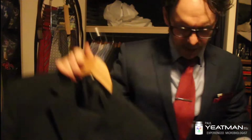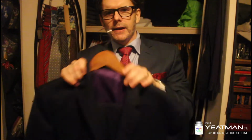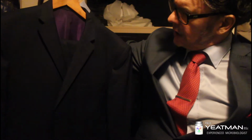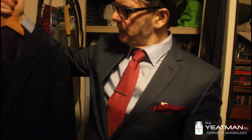And here we have the classic grey charcoal suit, so definitely an interview jobby, this one. And then we have this one, which if it wasn't overly large by, I don't know, maybe that much in the shoulders, that would probably be a good interview job as well.